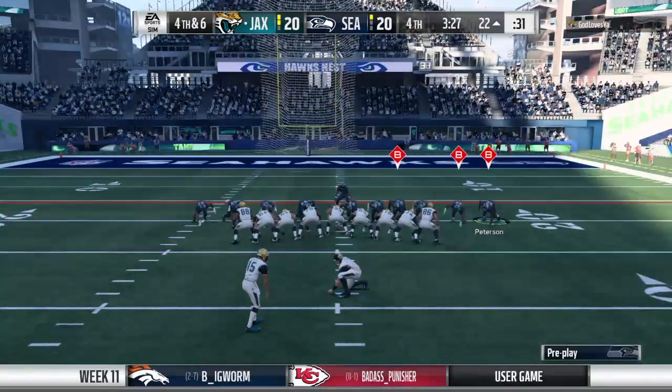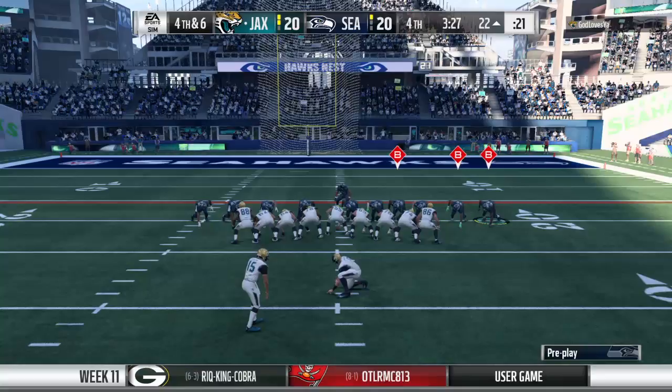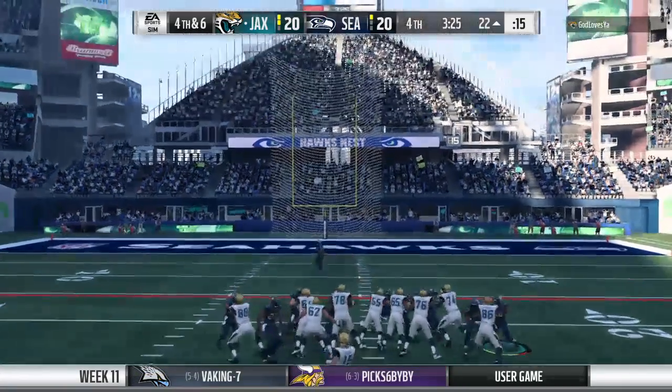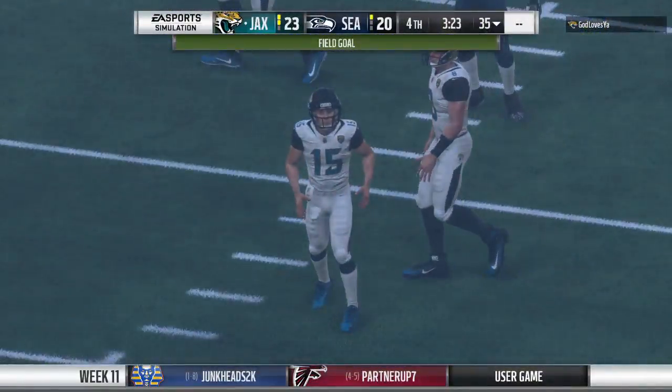So the field goal unit is on the field as this is a big spot right here. This to break our fourth quarter tie. And his kick is indeed good. And that will break our tie and give them a 3-point lead.